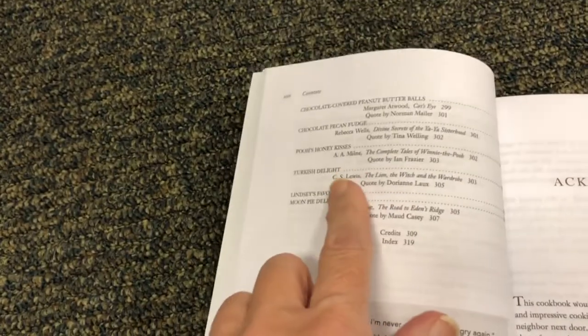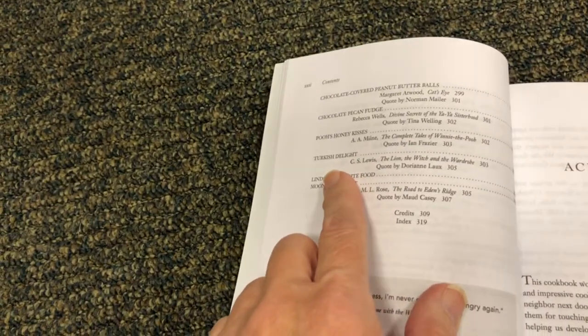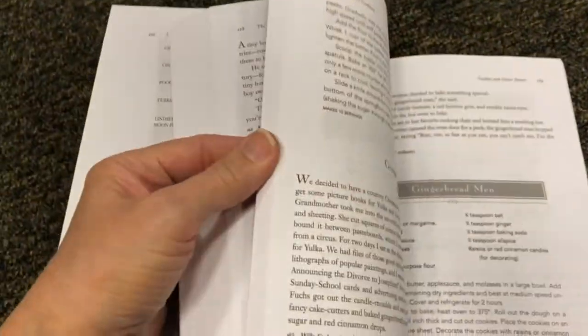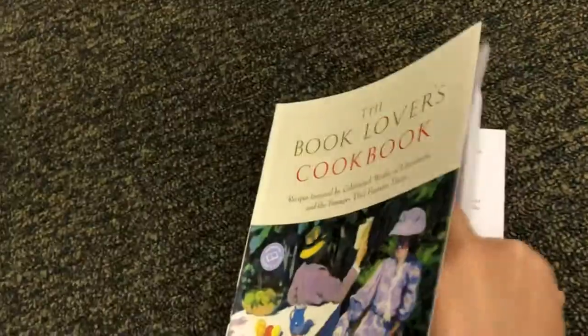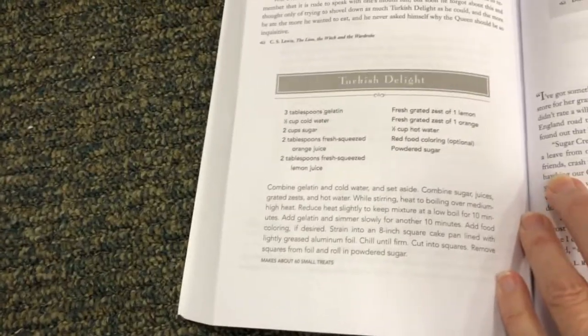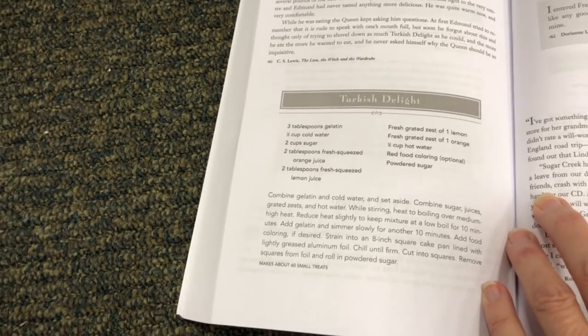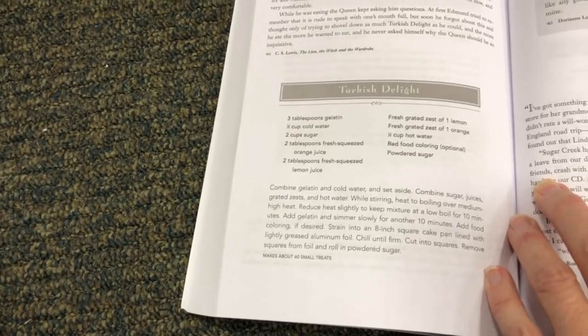Turkish Delight. Who has always wondered what Turkish Delight is, from The Lion, the Witch and the Wardrobe, right? Only recently did I learn that Turkish Delight is a candy. I don't know what I thought it was when Edmund was in with the witch eating Turkish Delight, but let's see what it is. Gelatin, cold water, orange juice, lemon juice. All right, and powdered sugar. So it's definitely a candy.